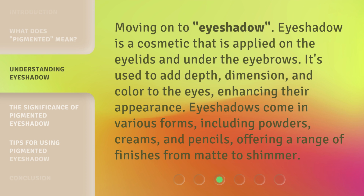Moving on to eyeshadow. Eyeshadow is a cosmetic that is applied on the eyelids and under the eyebrows. It's used to add depth, dimension, and color to the eyes, enhancing their appearance. Eyeshadows come in various forms, including powders, creams, and pencils, offering a range of finishes from matte to shimmer.